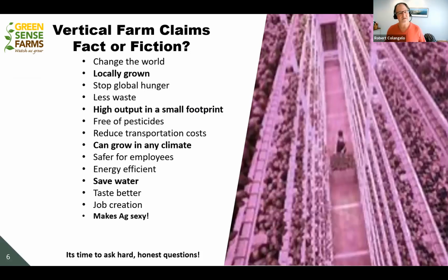There's a lot of hype and fiction in the vertical farming market. Some of it's true, some of it is not. And if we want to grow an industry, I think it's time to ask hard, honest questions, be fact-based, and do away with a lot of the hype in the marketplace and focus on what really works. There's a lot of benefits of vertical farming. I think we should focus on those and get away from some of the hyperbole that you hear in the marketplace.